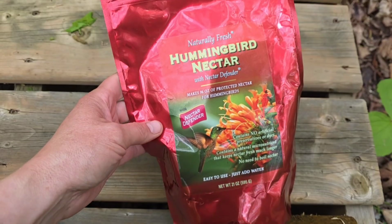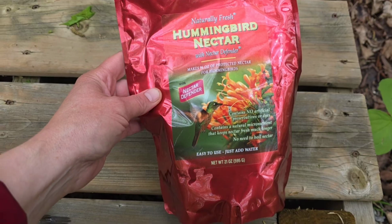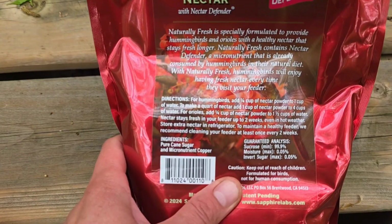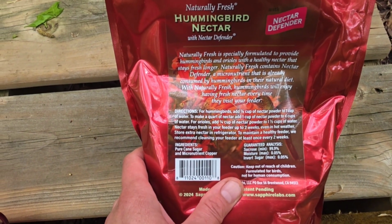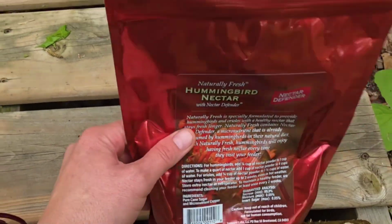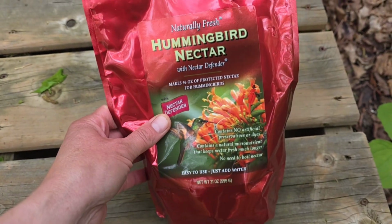Hummingbird nectar, I'm using this naturally fresh hummingbird nectar, no artificial preservatives or dyes. So I've been using that. It's mostly sucrose, obviously, but you use a cup of nectar to a cup of water, and then you just need to change it often, because otherwise it gets really toxic for them and fermented. So then you don't want to harm your little hummies, so you've got to clean out the feeders regularly.